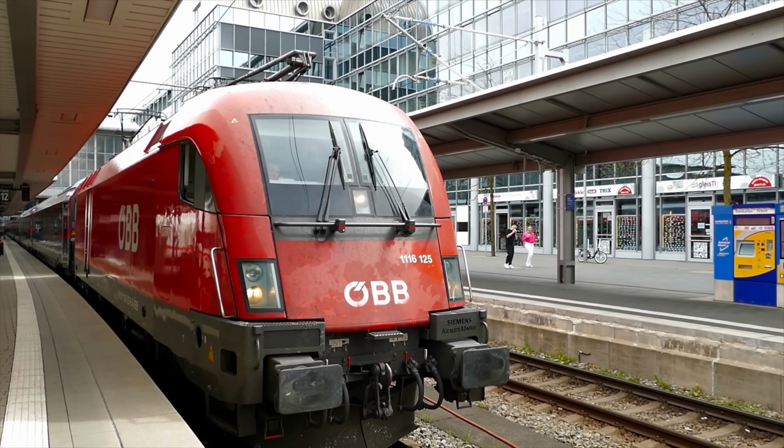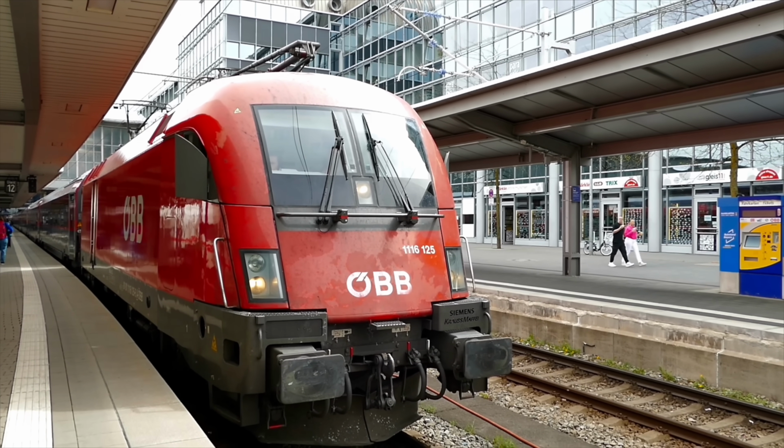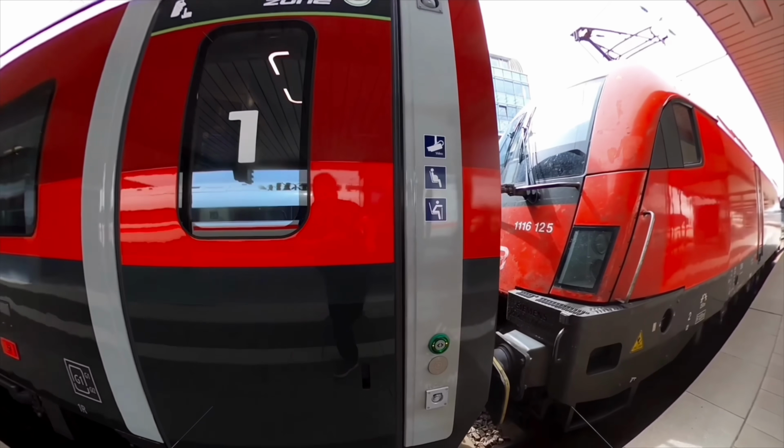It will be hauled today by an Austrian Taurus locomotive, also manufactured by Siemens. Wow, what a beautiful, shiny new train. I've heard so many good things about the new Railjet. It's time we got on board and checked it out for ourselves.